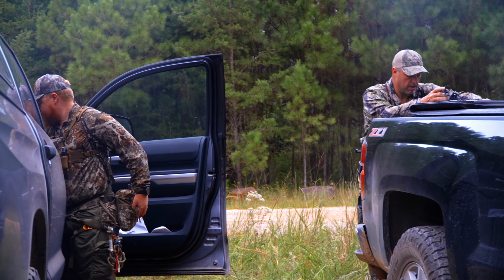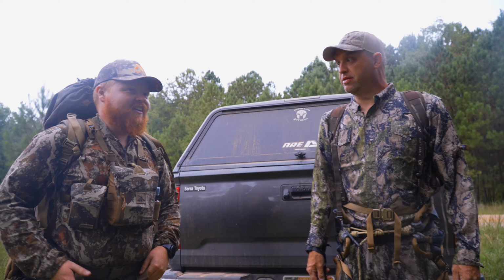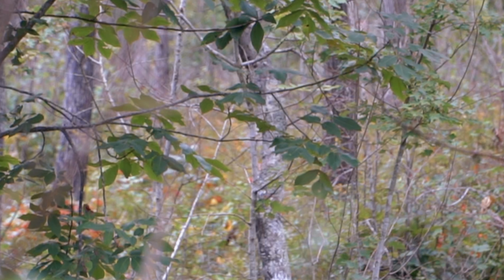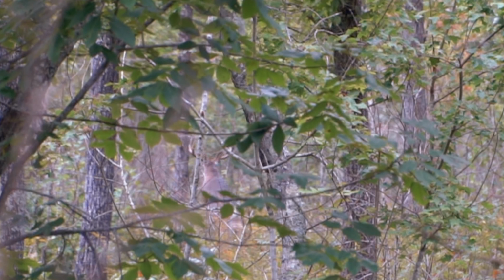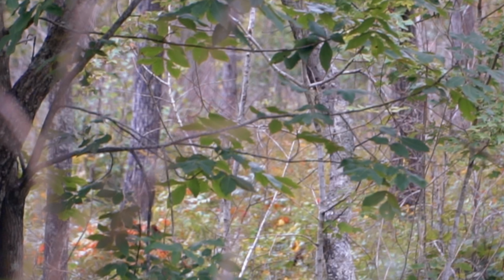It is our second to last morning, and finally we got some hot intel. So yesterday we ran into a pretty big buck right here on this road system we're walking in on. We jumped him right off the side of the road. He didn't see us, but he definitely heard us come walking, and that was Shane.